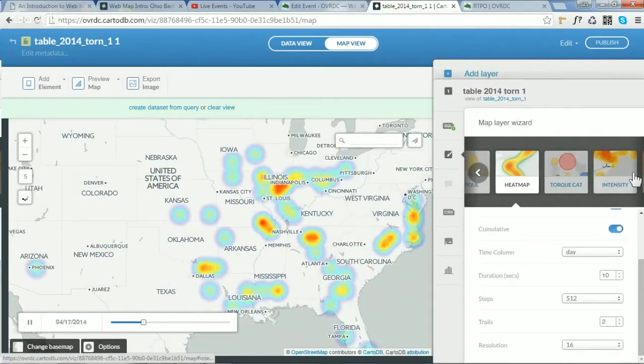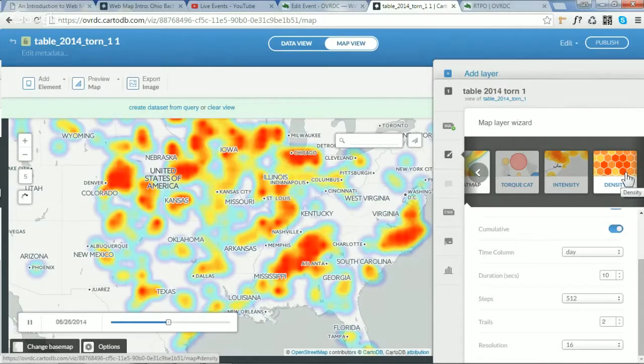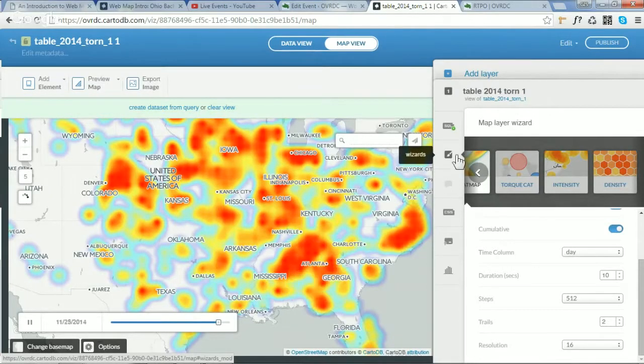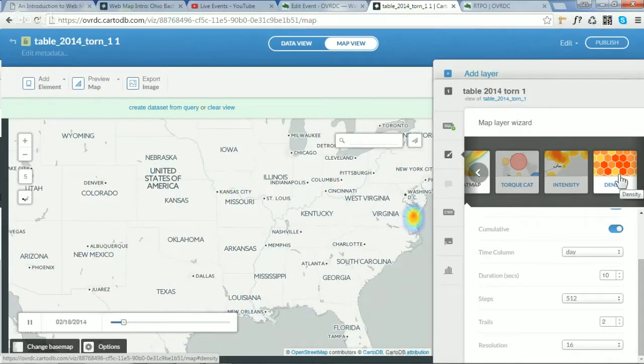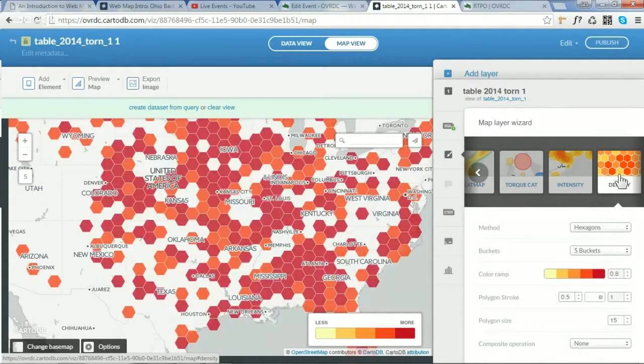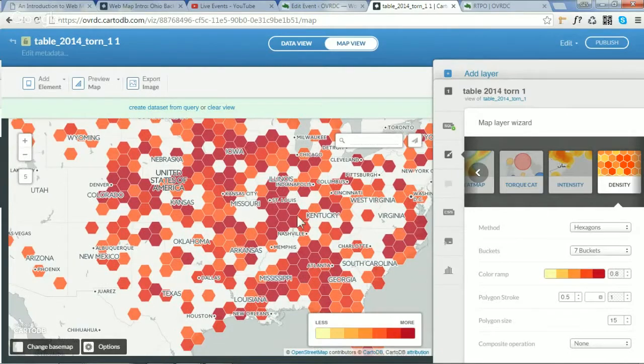But something that serves a little more analytical purpose is if you go back to your little style wizard, the little paintbrush, and you click all the way to the right. These are kind of like the new fancy thing in GIS, these hex maps. It basically takes a heat map and looks at it a little bit differently. And again, here you can change the number of buckets or levels that it will look at. I just like to adjust these depending on however they look and what scale I want the map to be at.